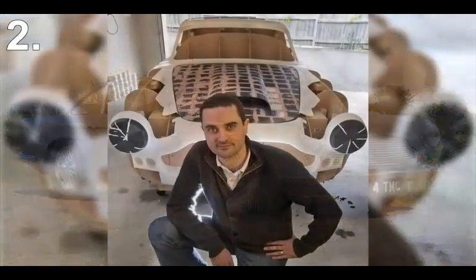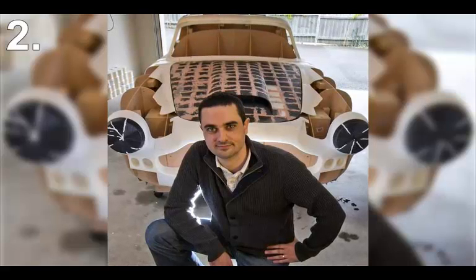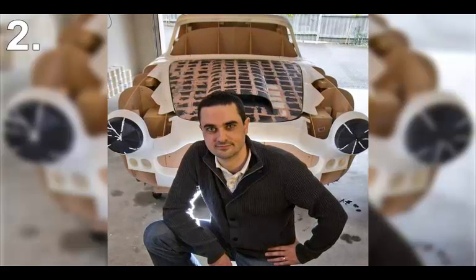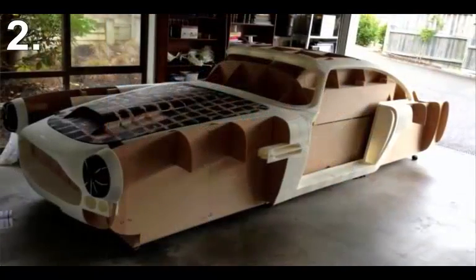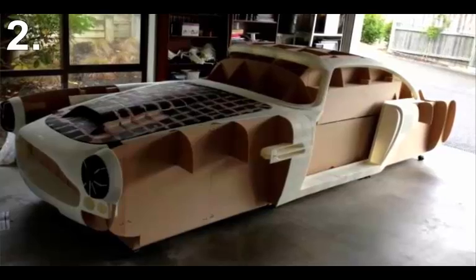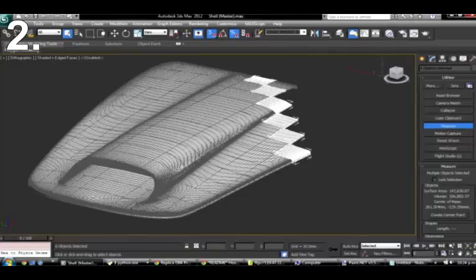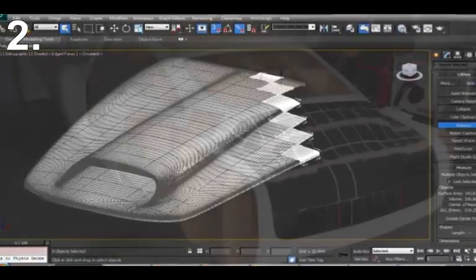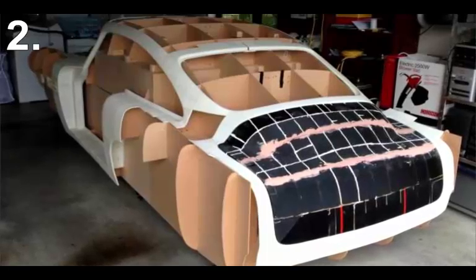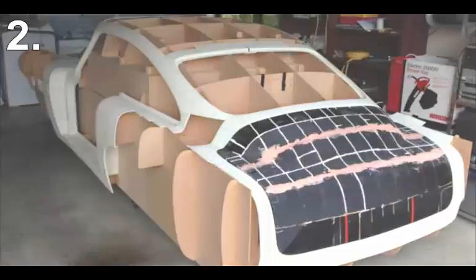Number 2. Aston Martin DB4. New Zealander Ivan Stench is 3D printing a replica Aston Martin DB4 and documenting the whole process at his website replicadb4.com. It's fascinating to see how it's done, as it definitely isn't a simple task. He's designing it bit by bit at a time, then putting it all together. He hasn't finished yet, but we're confident the end result will be fantastic, and it just goes to show what can be achieved with 3D printers.